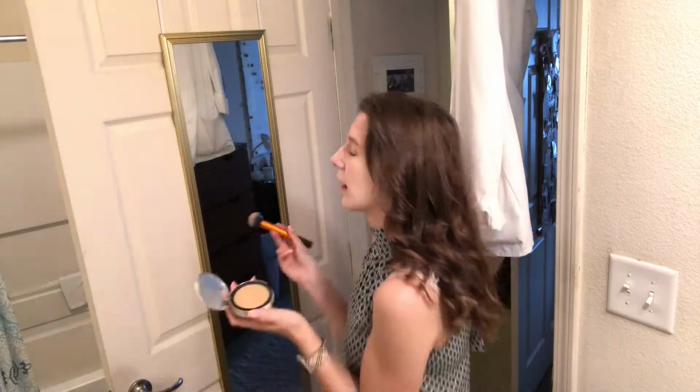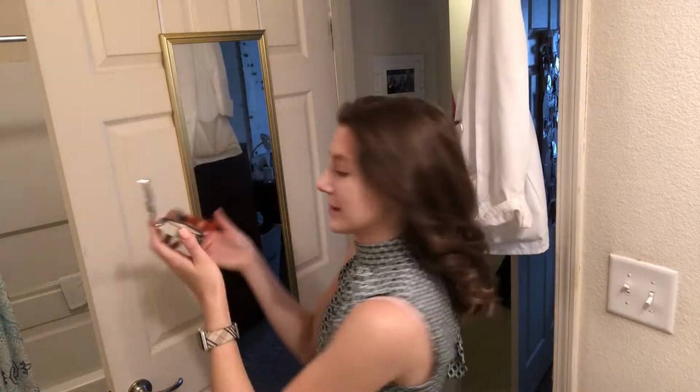Some powder foundation to kind of even it out, but I'm not going to put on a lot, and I'm not putting on liquid foundation because I just don't really want to wear it.